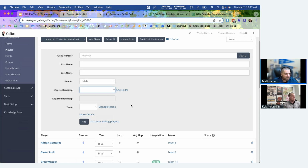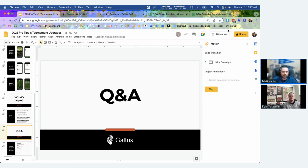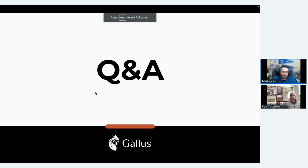And there was one more question from Richard about point quota in addition to a Stableford. Not currently. So just the Stableford, where you can modify what each individual score, like birdie, par, bogey, what the point value is for each one. Correct.